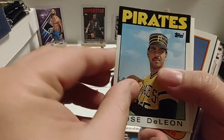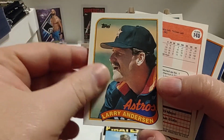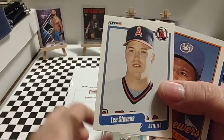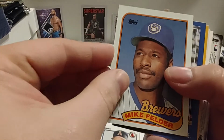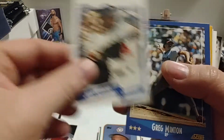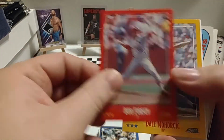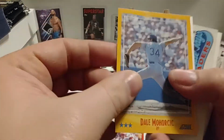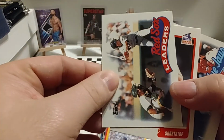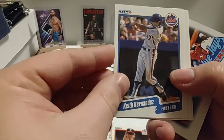I'm not liking the way they've got them turned one direction and another direction. Some 89 Topps in there. Got a 91 Score. 90 Fleer there. Mike Felder. 89 Topps. Jose Vizcaino. So a lot of these names are very familiar to me. I don't know a lot about their careers, but this was the time when I personally started collecting. You guys kind of know that. 89 was the first year that I really, really got into collecting cards.